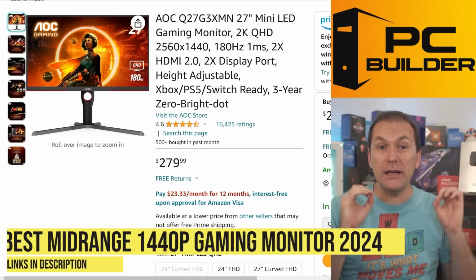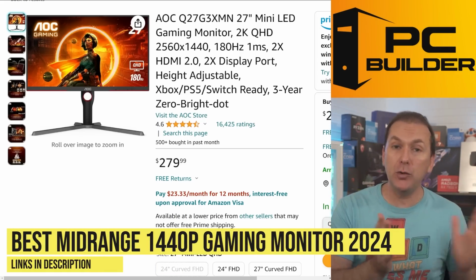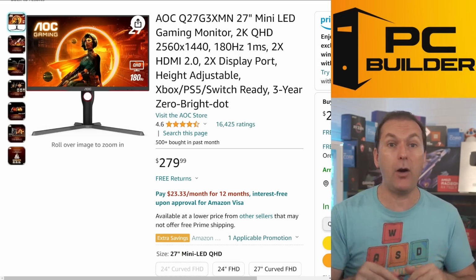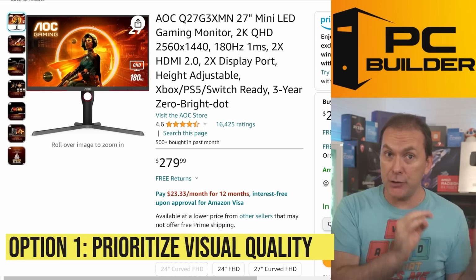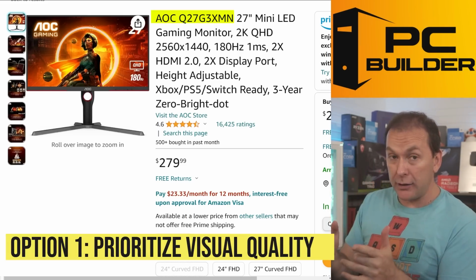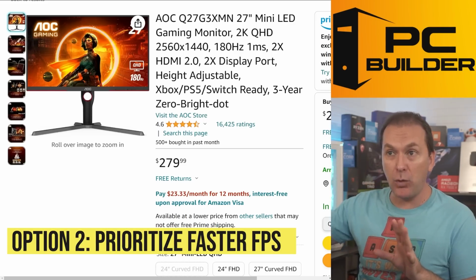Let's jump into the best 1440p gaming monitor. So this is the mid-range. So this is if you want to spend more than about $200, spending more like $300. There's basically 2 ways to go. Either you can get better visual quality and add some HDR features to it, going with a monitor like you see here, or you can go 240 hertz, which we'll get to in just a moment, and you're going more in the esports direction with it.